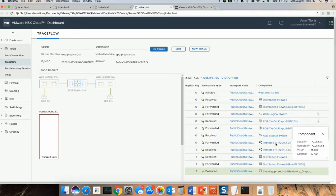Now the important point to note here is, even though we have deployed the gateway, my traffic between web and app is not going through the gateway. The gateway is not in the data path. It's directly connecting between the two VMs inside my public cloud network.